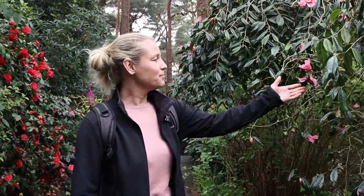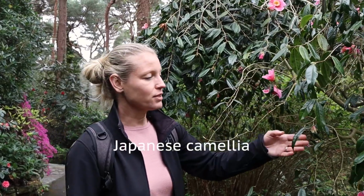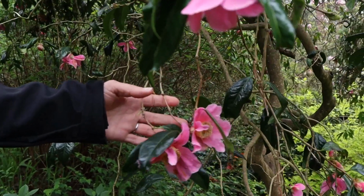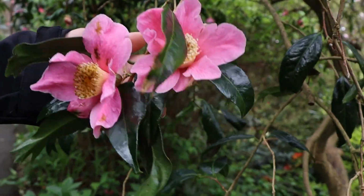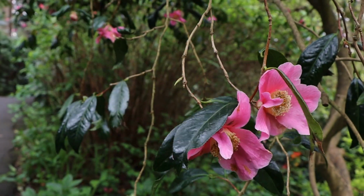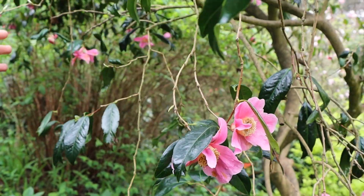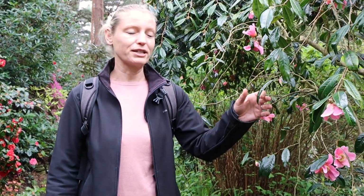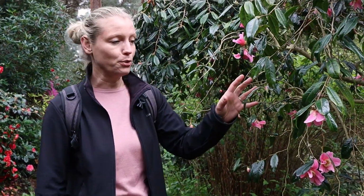Here you can see beautiful camellia trees. Those are trees that are very common in gardens in Japan, and also you see a lot of those here in the UK because the climate is really good for them and they grow here easily. In our garden the climate is a little bit too harsh and they do not grow, and this is why we grow the Portuguese laurel, because it looks somewhat similar even though it doesn't bloom.